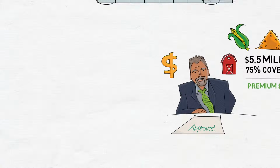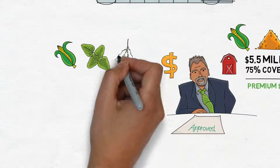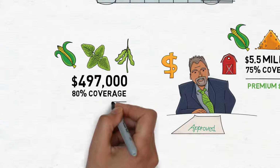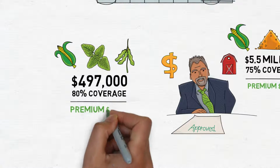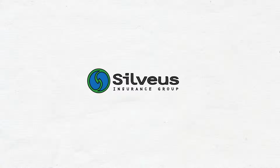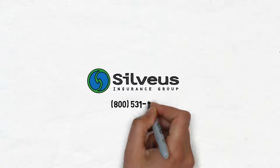One more example. This farmer planted corn, mint, and soybean, and he was able to insure $497,000 for a $3,700 premium. Whether you're a small specialty crop grower or a large acreage grain producer, Wholefarm Revenue Protection could be an excellent fit for your operation. We are excited to offer this new program and hope we can serve you in the future.